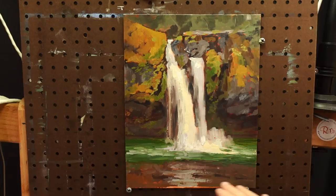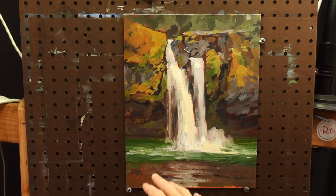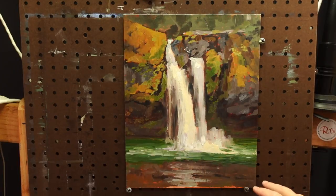I want to add some variety to this foreground water. In reality, there were some really beautiful orange rocks under the water. The riverbed was kind of a warm, glowing, rocky bed. So I want to add a little bit to that. To do that, I'm going to mix up this exact color of warm brown, and then I'll bring in some of these oranges, higher value, and paint wet into wet on this surface down here. It's nice and dry now.